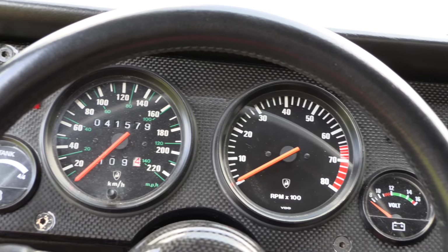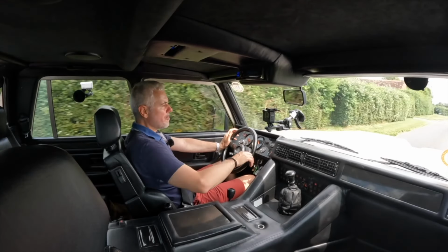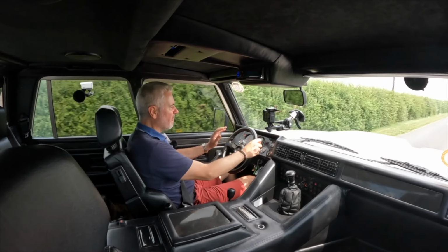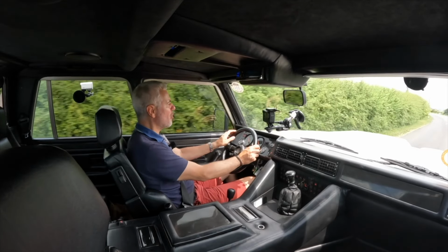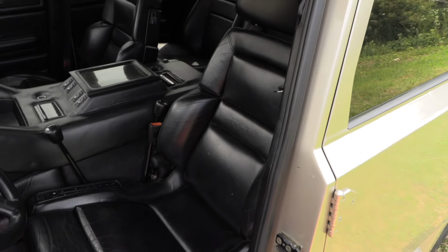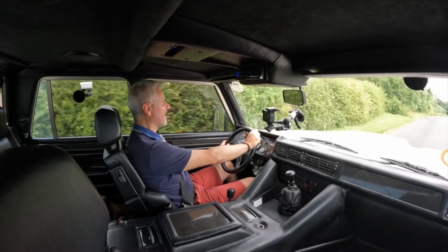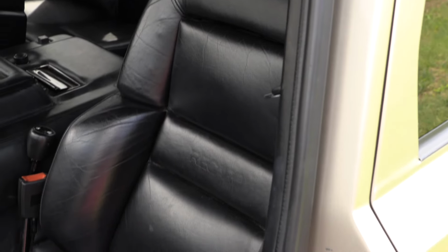I've already talked about how close the steering wheel is to the dash, which is weird. You've got a lot of room in the upper portion of the car, but below where my legs are, although I do have enough room, it's not exactly cavernous there. The door card does come quite close to my left leg. You sit very much upright as well. It's all fabulously trimmed though, lovely quality leather.